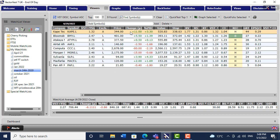Cape, which bounced nicely off support on Friday. Bloomsbury, Italia Mining, Airtel, CCC that I'm very happy with, Morgan Sindall, Sylvania Platinum, done nothing but hanging in there. McFarland I couldn't be happier with, and Pan African Resources I think is on the cusp of a fairly big move if gold does what I think it's going to do.